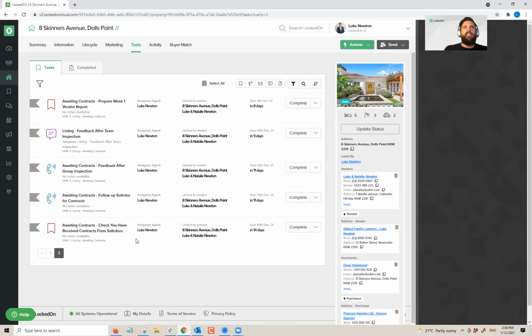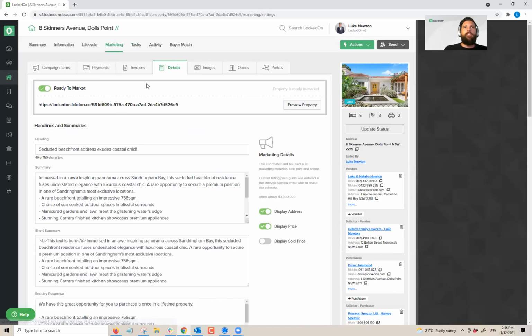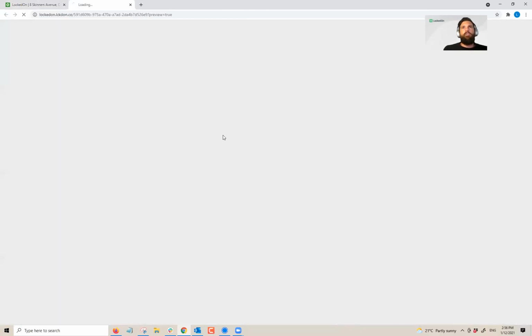So that's the first DNA plan you set when you get a listing. Now, when you've got the property ready to market, we've got the details, the headings, the images, the opens. LockedOn gives you this, and this is our second big feature, which is the property microsites. Every listing in LockedOn now has its own landing page, so that when you click it ready to market, this gets turned on and you can hit preview property.